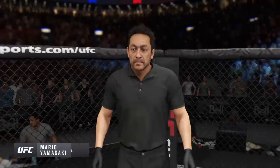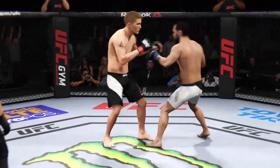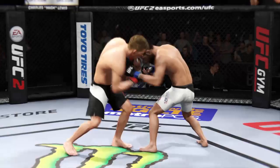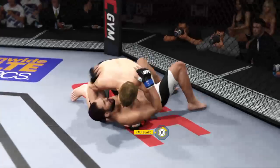And our referee is Mario Yamasaki. Mike Goldberg, my partner is always Joe Rogan. And we are set to get things started. 3-round fight. White trunks for Saenz. Black trunks for Holdsworth. Joey has worked his way up the ladder, and tonight faces the most difficult test of his mixed martial arts career. He said he wants to come. Unbelievable. Look down, man.